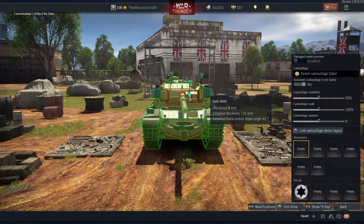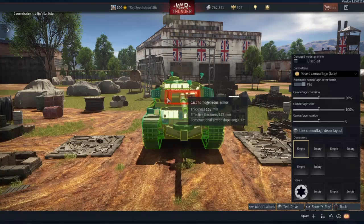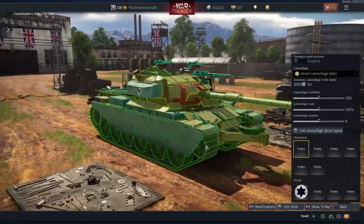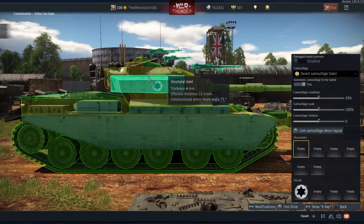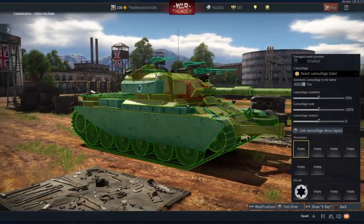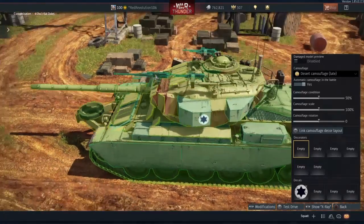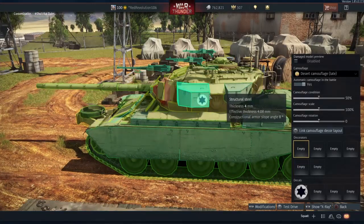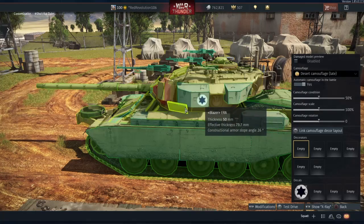You get Blazer ERA all over the gun mantlet as well, and on the top of the turret, here and here. You get side skirts like you do on the normal Centurions, 6mm thick. There is no other ERA on this tank other than at the front, and you have no composite armour, just ERA, and the armour underneath, obviously, the standard steel armour. Side of the turret, we're looking at, let's see, about 90mm thick.